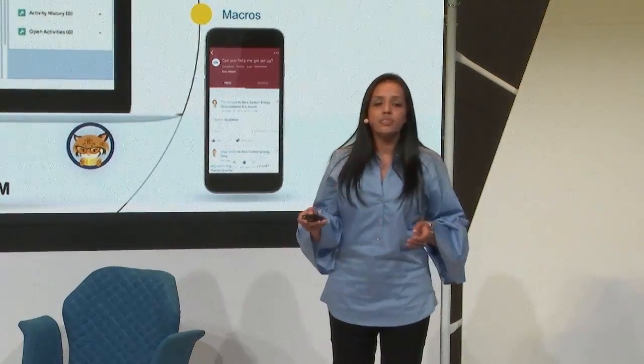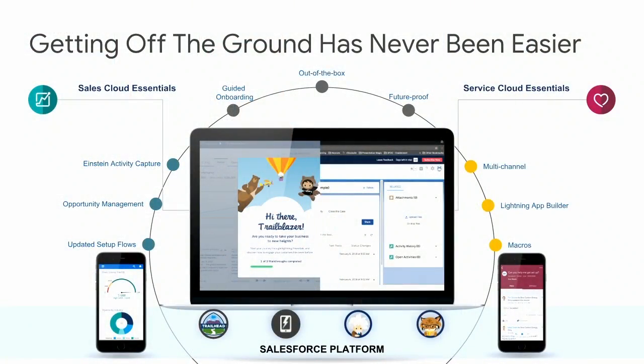So these are all the different features. In the interest of time, I'm going to do a quick demo and show you across the board. But three things, if you walk away, you need to remember are the fact that it's out of the box. It has guided onboarding. It can walk you through how you can set up the product for your business, for your organization. And it's future-proof. You don't have to ever buy another CRM again in your lifetime. That's huge. So let me show you how this product works.